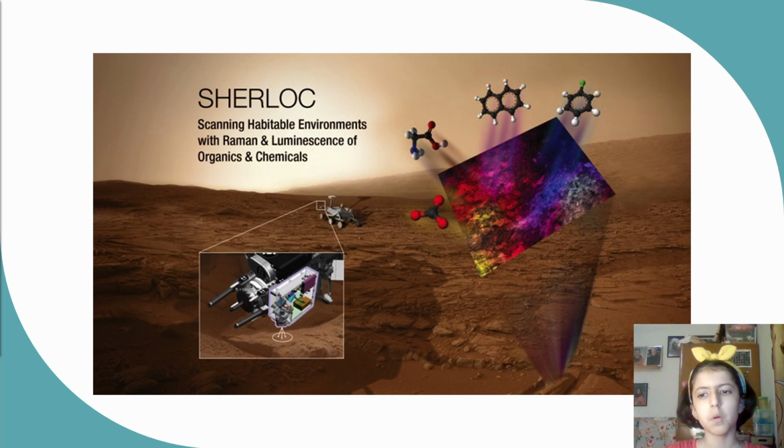And lastly, we'll be able to look for organic material, and we'll be able to look for particular kinds of minerals in these rocks that indicate different things, like chemicals. So as you can see, here's where it's scanning, and here's what it found out. So this is a little image of scanning with luminescence and some microbes here.